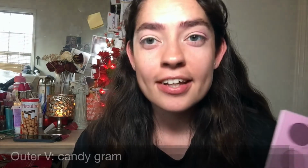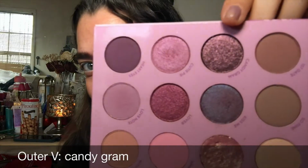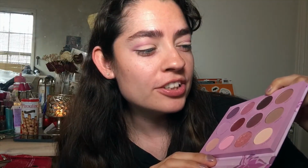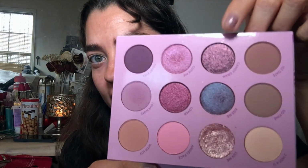Okay, so now for the outer V, I am going to be taking the shade Candygram, and it's going to be this pretty, I'm going to say a purplish mauve tone color, and it's like glitter, but I want to put that in the outer V, and I want to try using it with my finger because I saw Anna do it on her other video and I thought it came out really nice. So, just going to do a little bit.